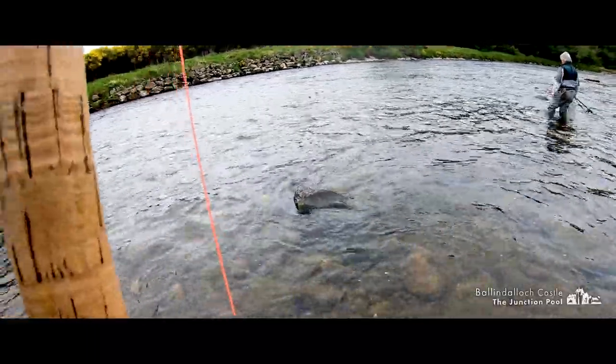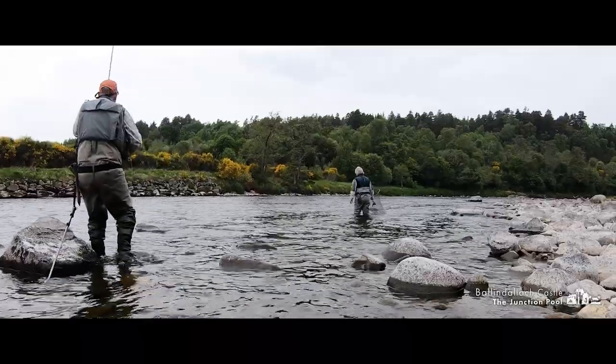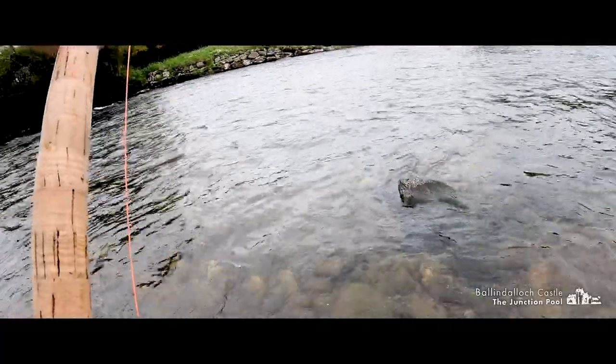Over my shoulder, I can see Jeff has heard the commotion and is heading towards me with the net. That's one less thing I have to worry about. This is a feisty one. I've managed to rein it in a bit, but it's having nothing to do with me and is pushing hard to get back over to the far bank.